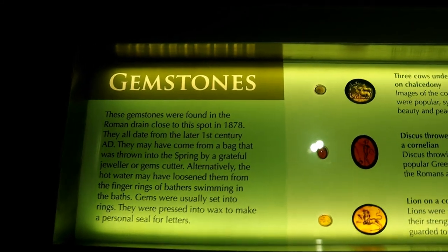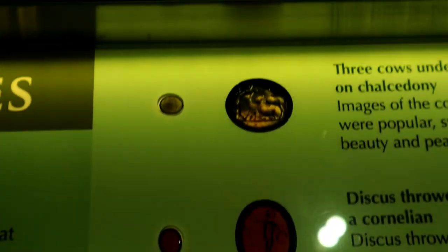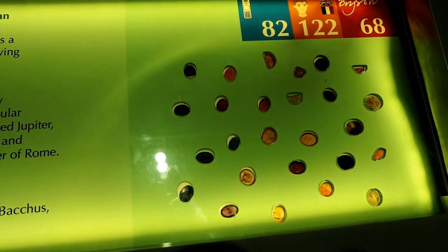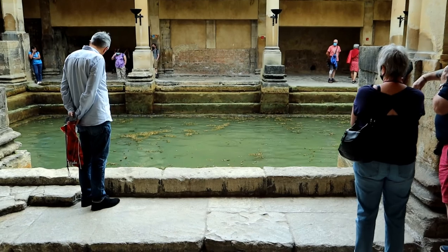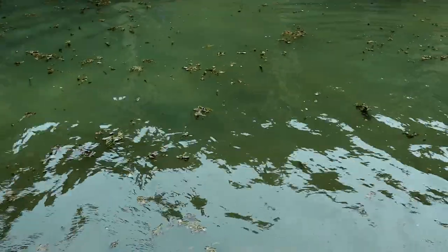In here we have some gemstones, which are magnified in here. So in here. These are so nice. And many of those here. So those are actually pipes. And now we are right next to the water.